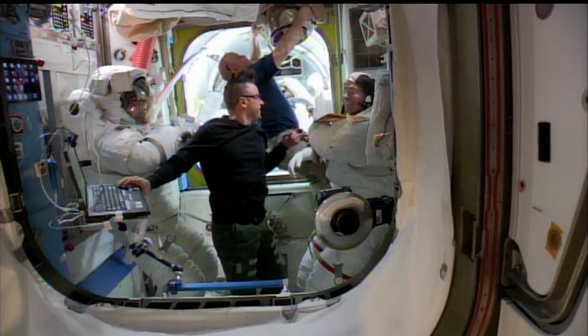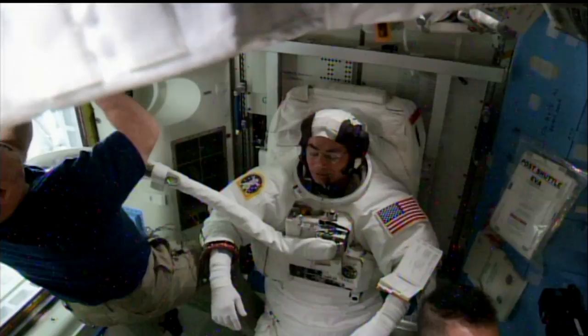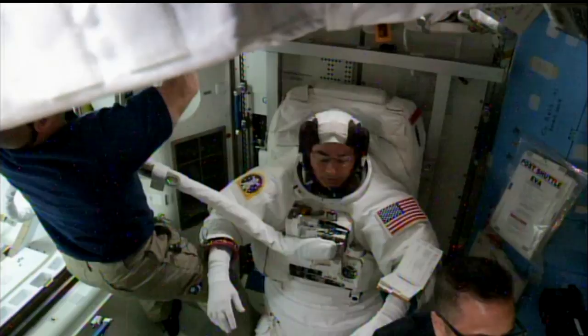Vande Hei now has his helmet off. You can see Tingle in the back checking the helmet for any sources of water on his head. On Vande Hei's head is the helmet absorption pad that we've been referring to throughout today's spacewalk. In the event that there would be any sort of water leakage inside the helmet, that absorption pad would take care of any obstruction to his eyes or nose and would just remain in that absorption pad.